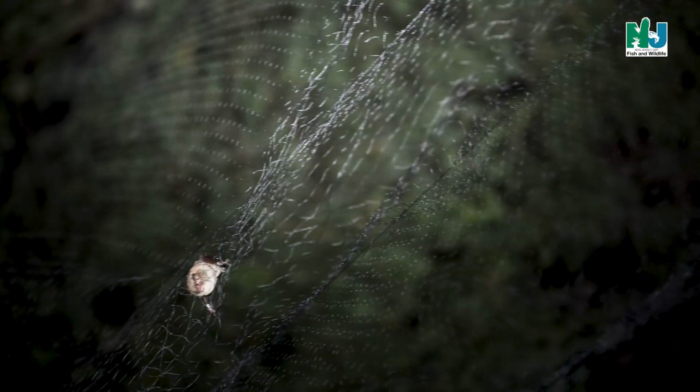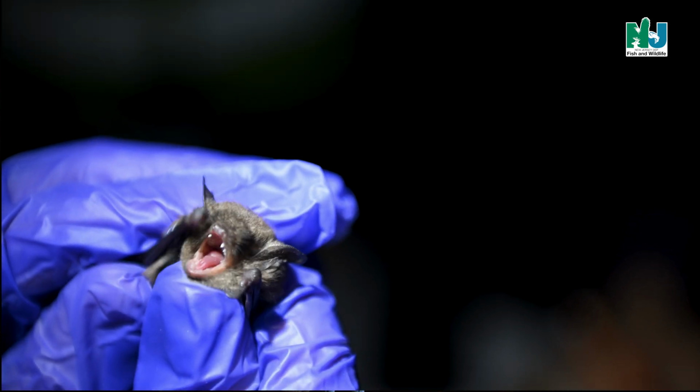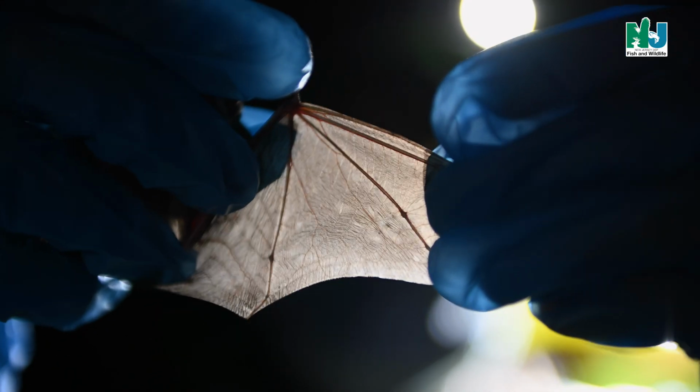They're doing a couple important things this time of year. They're fattening up on bugs. They're also mating, so they're pretty social this time of year. So we're trying to capture bats to basically get a read on population trends of different species that hibernate here.